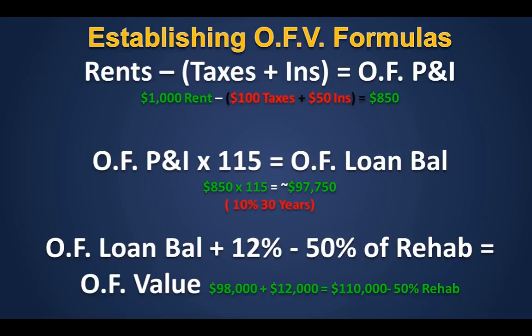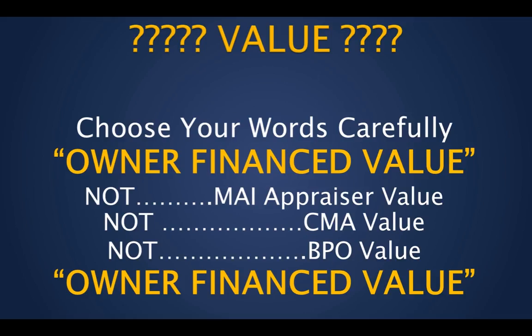And it's great. If you find someone that really wants to fix the house, you may have to add a little bit to that. It's great. But I start off my price with only subtracting 50% of the rehab, because if I find a do-it-yourselfer, it's going to be right in line with what he's thinking.